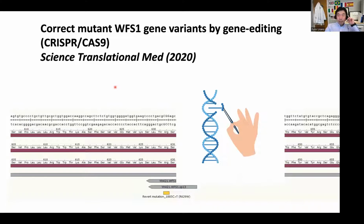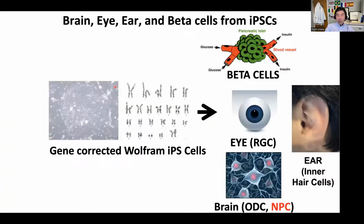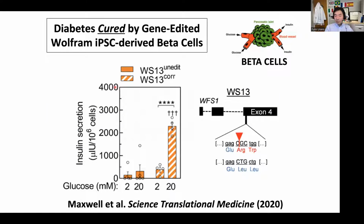Initially we used a technology called CRISPR-Cas9 to correct mutant WFS1 gene variants. This was already done and published. What we did was we corrected mutations in the WFS1 gene in induced pluripotent stem cells derived from Wolfram syndrome patients. Then we could create different types of cell lines. Initially we created insulin producing pancreatic beta cells. This was also published in Science Translational Medicine in 2020. We opened this article to the public, so you should be able to download it.